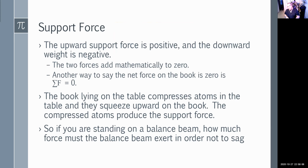When we have a normal force or support force, the net force acting upon the object is always going to be zero. Therefore, that book is going to be in equilibrium. So the book itself, lying on the table, atoms are being compressed. They're squeezing down, squeezing, squeezing, squeezing. And the atoms of the desk are squeezing up and up and up. And so they're causing that kind of force. So if you're standing on a balance beam, how much force must the balance beam exert on you in order not to sag? Well, it has to exert at least the same amount of force as your body is coming down.